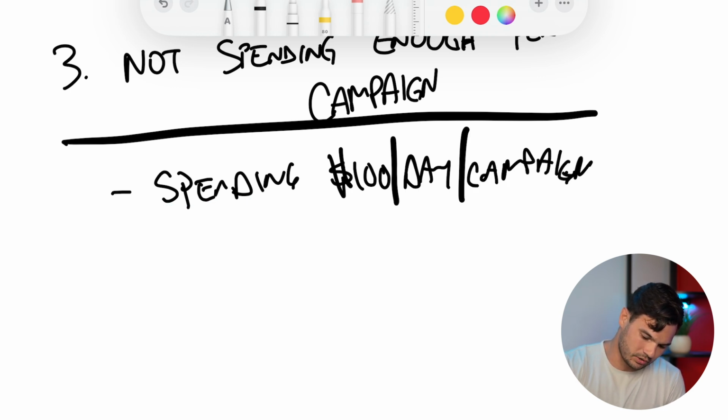So let's say you want to do Botox. Let's say you want to do weight loss. Let's say you want to do hormones. You need to put $300 a day toward those campaigns in order to exit the learning phase. Now, can you make money on less than that? Absolutely, but it's not recommended. You have to give the algorithm enough juice to exit the learning phase and for the machine learning to kick in. And what happens is you end up just really spreading yourself thin. So $100 a day on these campaigns.